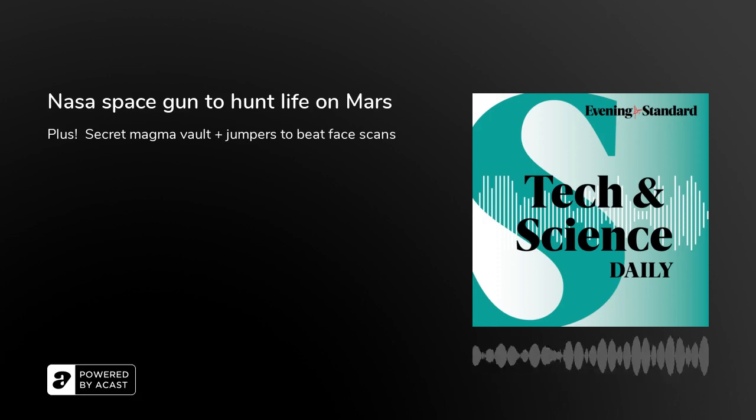Coming up, why a woolly jumper might foil facial recognition cameras, but first, could a handheld Star Trek-style laser gun help future missions to Mars hunt down alien life forms? The University of Maryland-led team says the NASA-funded zapper called Orbitrap is a smaller version of a drug discovery instrument used in labs that can be easily tucked away aboard a spaceship. It uses an ultraviolet ray to scan Martian particles for organic compounds.